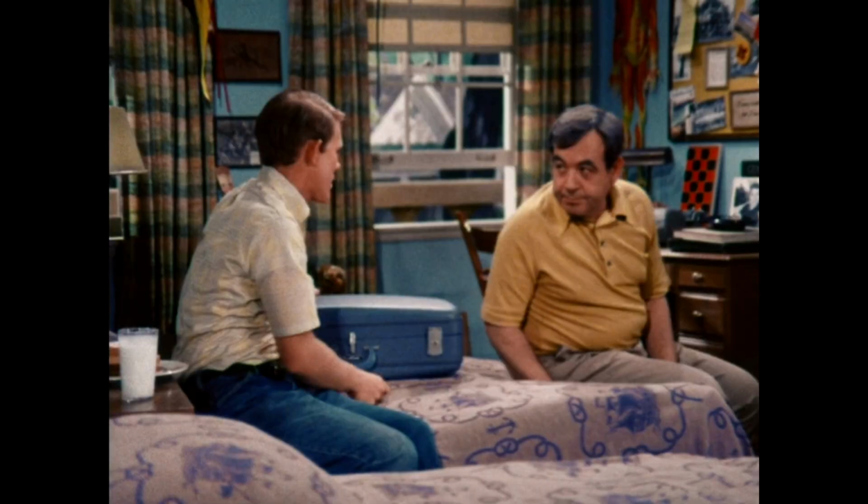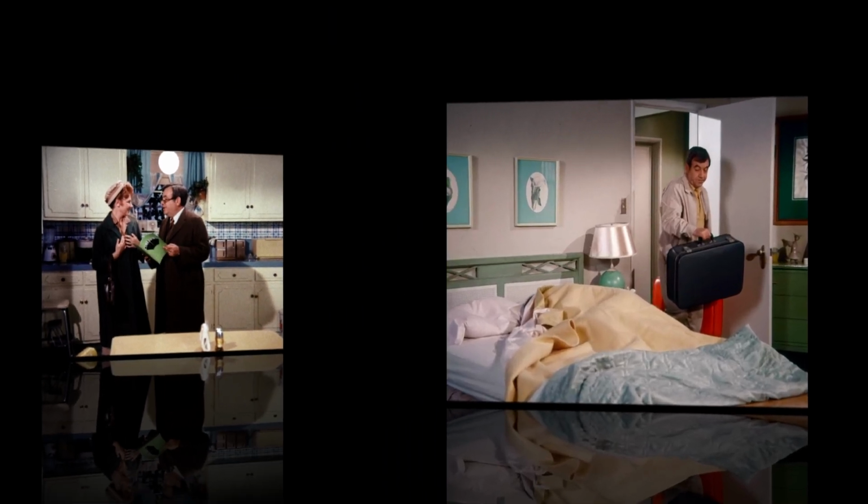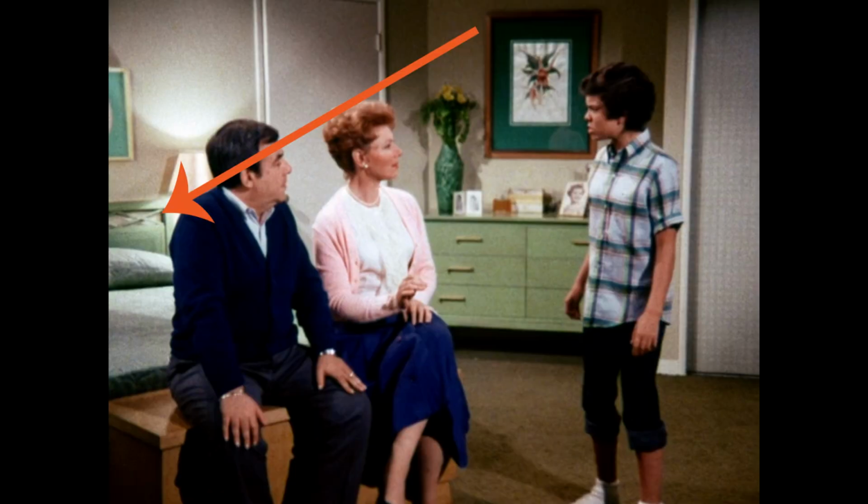Tom Bosley received an Emmy nomination for his role as Howard Cunningham, and it's easy to see why. The role fit him like a glove, and the interactions between him and Marion were so fun and believable. We got to see a lot of their bedroom, so it was pretty easy to reconstruct. Their bed was here, there was a closet here, and a dresser here.